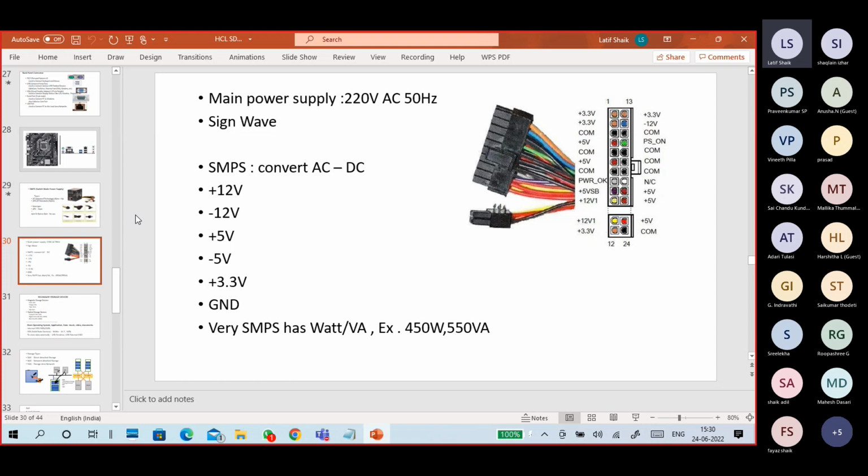So switch mode power supply, which converts AC to DC. Different voltages are generated by SMPS. So 12 volts, minus 12 volts, 5 volts, plus 5 volts, minus 5 volts, plus 3.3 volts, like that. Each SMPS will have a different wattage power supply. So compulsorily you have to check the wattage based on our requirement or computer requirement. You have to take it.